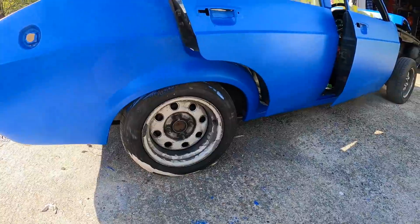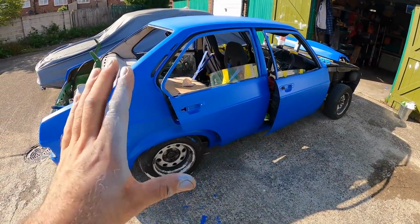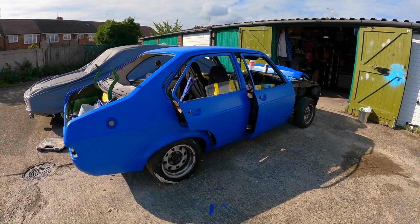But I do think that all the black parts against this signal blue is actually going to look really cool. I do have some ideas for a couple of other changes on Maude, which I'll reveal later on if and when I do decide to do them. One of which loads of you have been screaming out for, well, years, basically, ever since I've been doing these videos. But for now, I'm pretty happy with how she's come out.